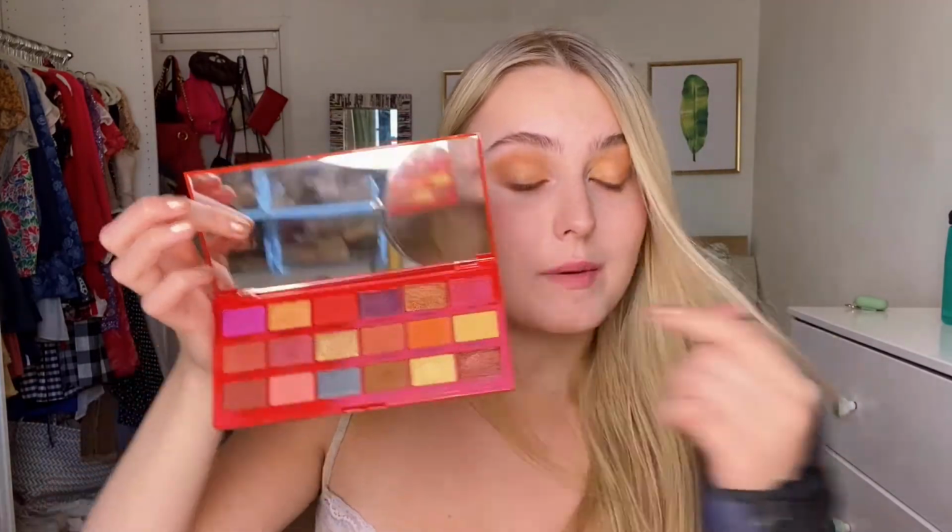Next, I'm gonna take a little bit of the shade Inferno, and I am just going to put it on the outer corner. Ooh, that is shiny. That is louder than I anticipated. Next, I'm just gonna take a little bit of the shade Flames and darken up the crease a little bit. Because, you know, it is dinner.